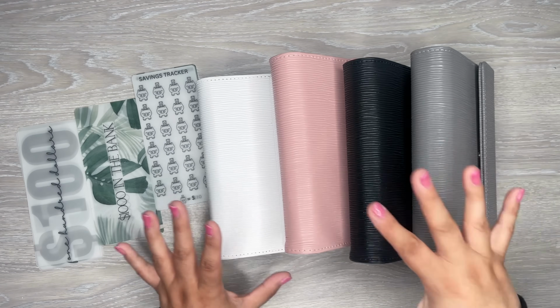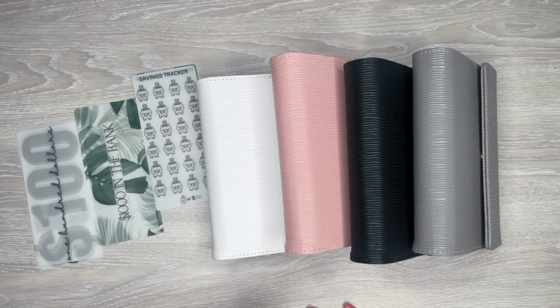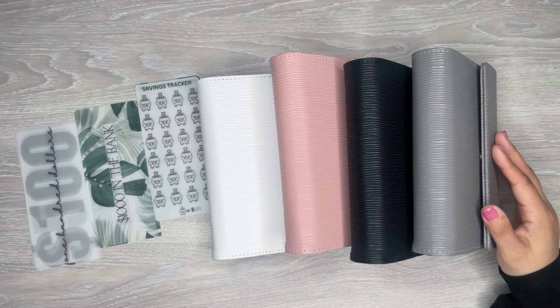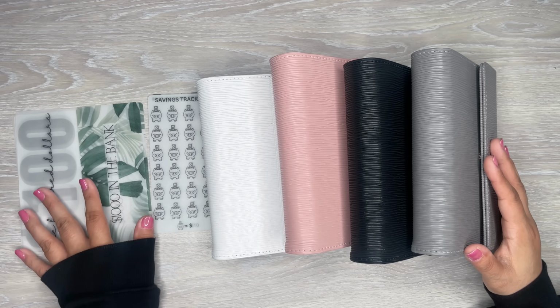I know a lot of you are excited about these wallets. I hope you like the colors. Let me know which color you like the most, so I can get an idea for future orders of what I should be going towards when it comes to colors.